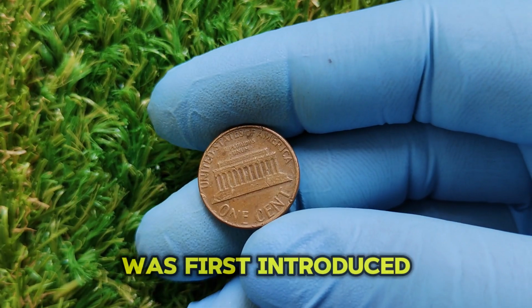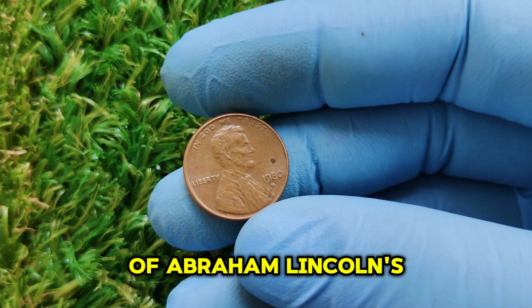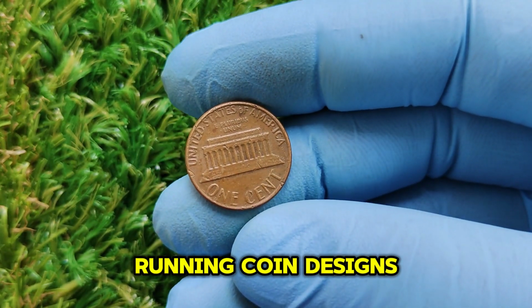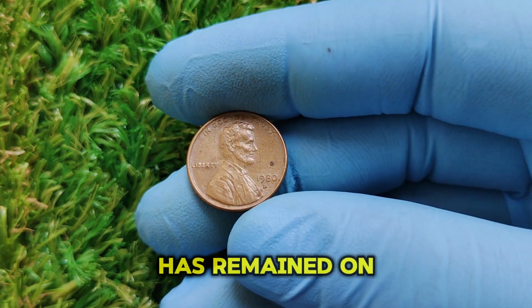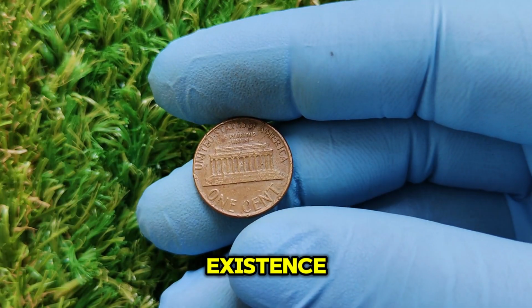The Lincoln cent was first introduced in 1909 to commemorate the 100th anniversary of Abraham Lincoln's birth. It has been one of the longest-running coin designs in U.S. history. Over the decades, it has seen numerous design changes, but the face of Abraham Lincoln has remained on the obverse, which is the front of the coin, throughout its entire existence.